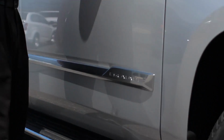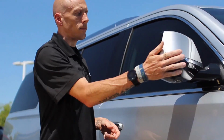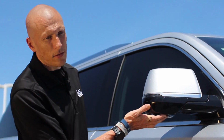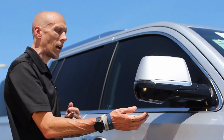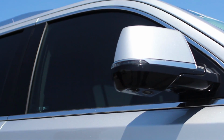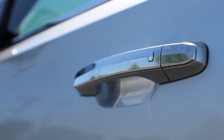You've got outside mirrors that are breakaway, easy to use. It's got blinkers in the mirrors. It's also got underneath here a camera, which again, I digress, we'll get to a little bit better. And I wish it was nighttime, you could see some of the lights that illuminate on this vehicle. It's got keyless proximity entry.